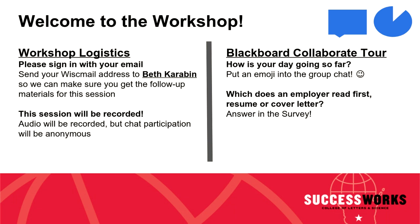The way to do that is by sending a private message to Beth with your Whiskmail email address. If you aren't familiar with how to send a private message, the easiest way is to go to the Collaborate panel by expanding the little purple arrows on the right side bottom of your screen. You should be able to click that open and then click on the Attendees panel. That's the second one over with the little people. Go all the way up to the top where you can see the three moderators, and then click the little three dots next to Beth's name. She's listed as Beth Carabin #2, and we don't know why, but that's just fine.